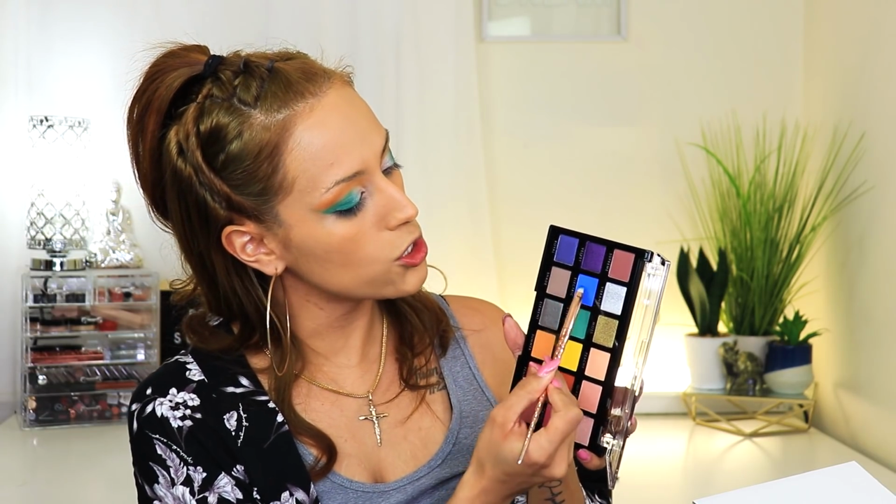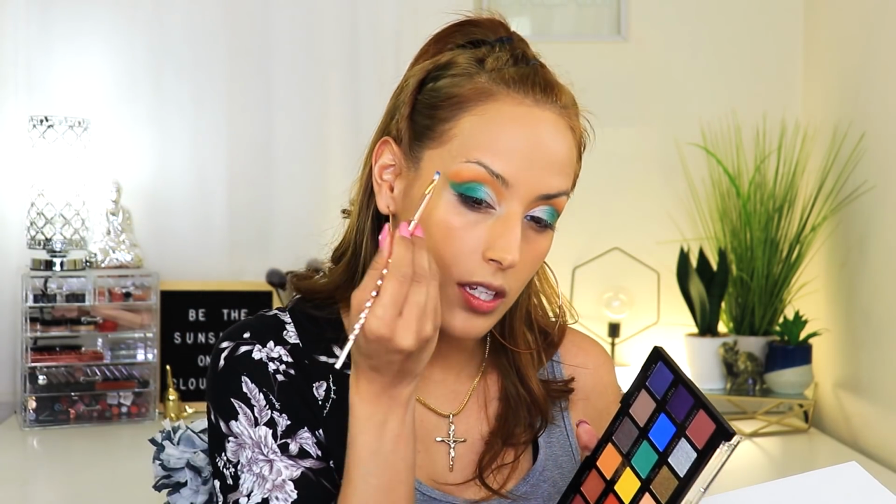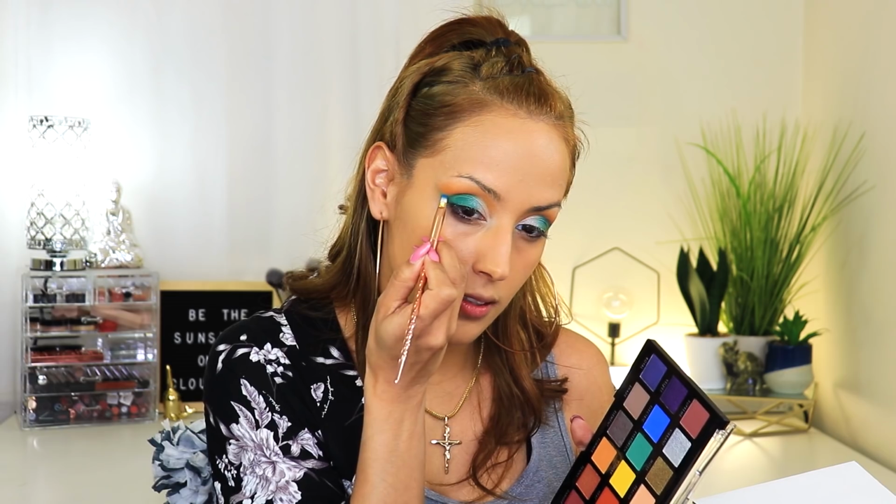I decided to go into the blue shade and just trace this outer line briefly just to add a little more depth to it.